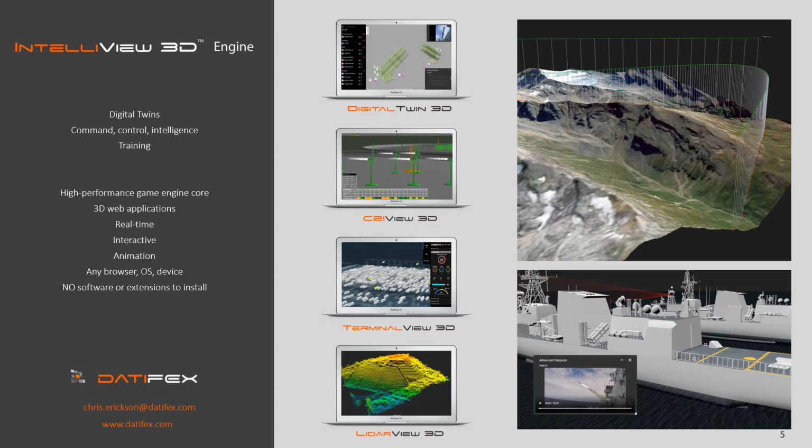The IntelliView engine is the core of these solutions. It's a set of high-performance game engine libraries that can manage hundreds of thousands of objects and how users interact with them. The web app solutions manage how the data and controls work together, which can include AI, optimization, physics, and other kinds of algorithms. Since our solutions are web apps, they run in any browser, on any operating system, and any device. That includes phones. There's no software to install either.